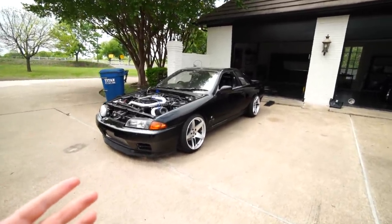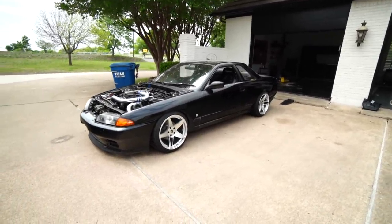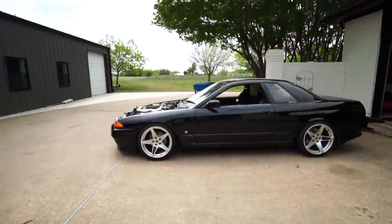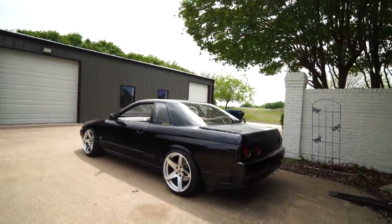The fitment is great. Shouldn't have any rubbing. I can raise it a little bit more if I need to. This looks awesome. The side skirts will make it look even better, but man, this is really good. I love the spoke decal. I think that made it amazing.